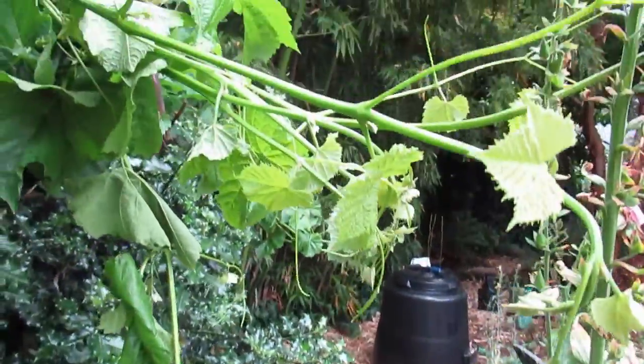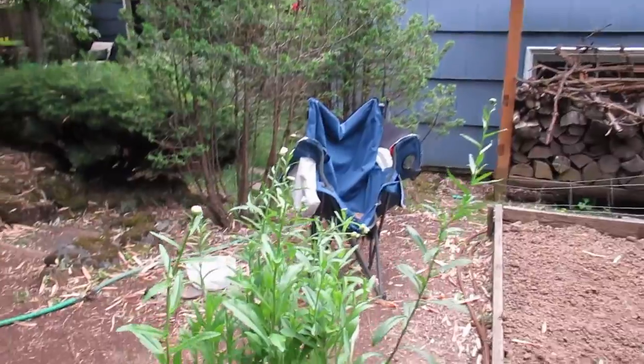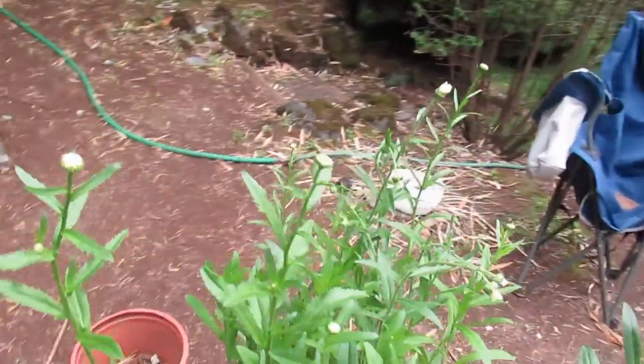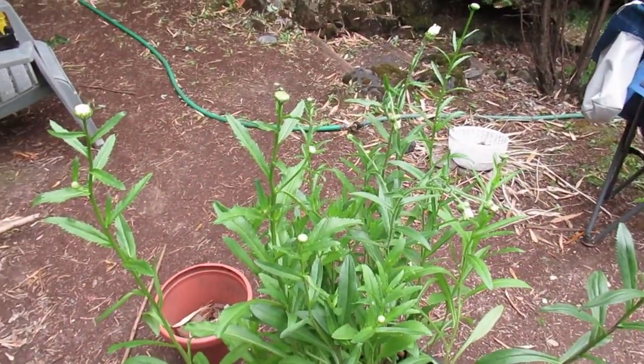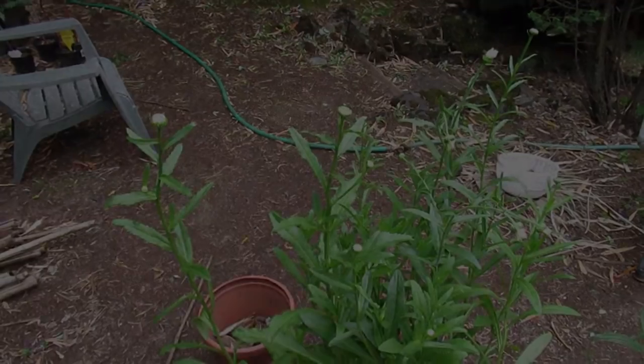So yeah, lots to do down here. The grape leaves are invading, so I'll need to cut those back a little bit. And my Shasta daisies in the back here are just about to pop. I have some footage from the Shasta daisies out on the side of the house, which are looking absolutely stunning right now.